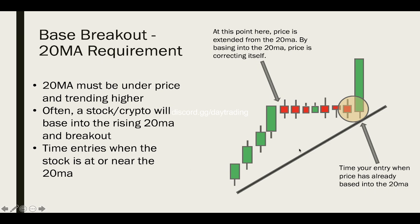And the reason we want it is because oftentimes during a really bullish uptrend, stocks and crypto tend to base into the 20-day moving average. They tend to just consolidate right into it. And as soon as it's at or near the 20-day moving average, that's when it ends up breaking out. Okay, this is just something that happens. And we're going to show you guys examples of it soon.